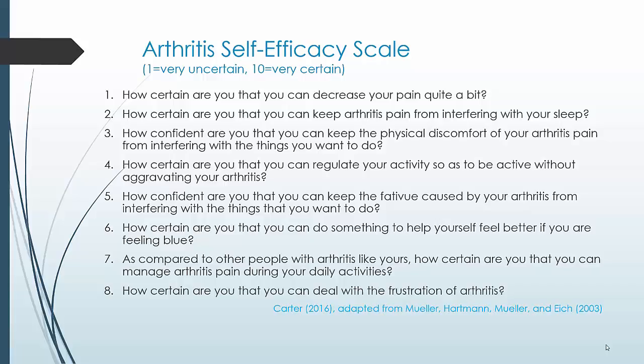So self-efficacy, this is just an example of a self-efficacy tool. This isn't a tool that we use in clinic, but I can tell you in conversing with my patients and trying to figure out what the barrier is, how are you feeling about your confidence? Can you work around those barriers? These are the types of questions we might ask, in some way, shape, or form.